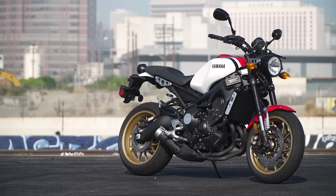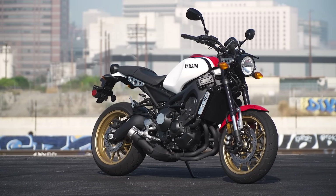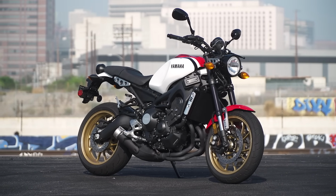And it's the least expensive. It's $9,500, which is more than $2,000 less than the Kawi, and the Honda comes in at 13. So it's significantly cheaper than the other two.